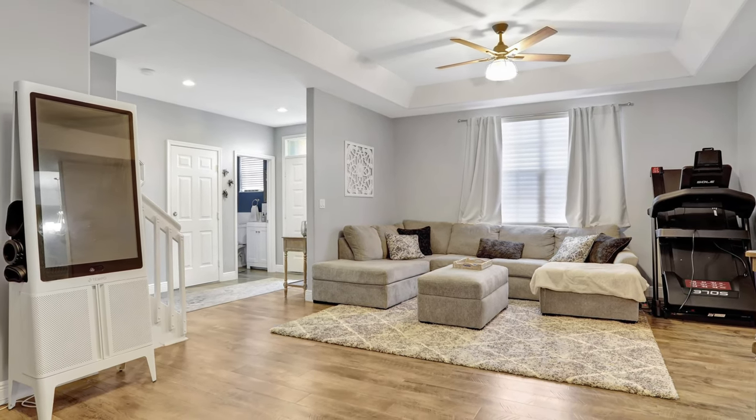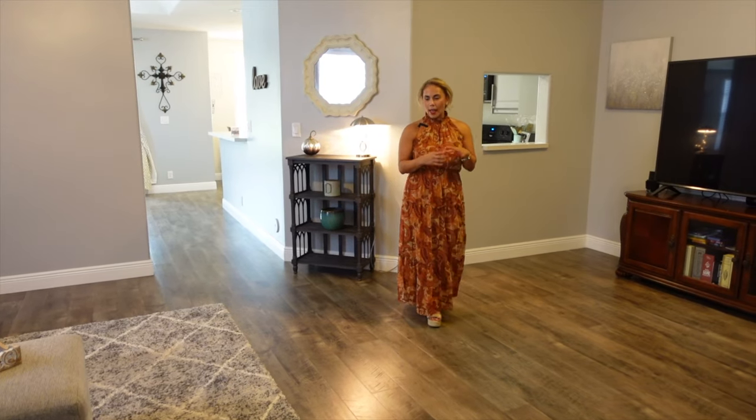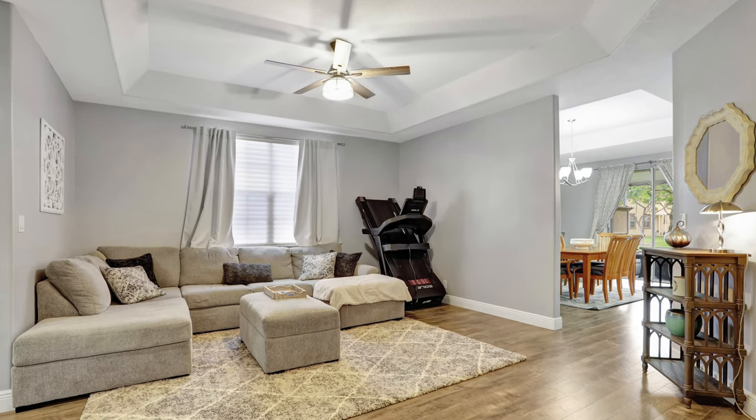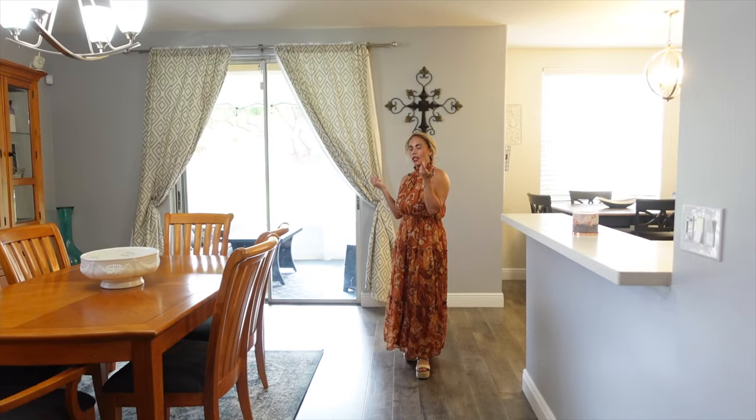One large living space, so they weren't crammed or cluttered, and now they have ample room to walk, enjoy, and entertain. This is the switcheroo that they actually did. They have their dining area here. You notice the tray ceiling, so it really accentuates the high ceiling.